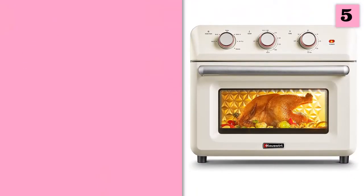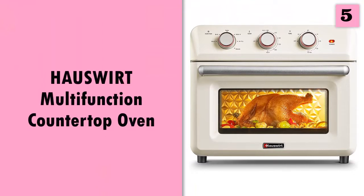Best toaster oven with rotisserie. Starting off our list, at number 5.